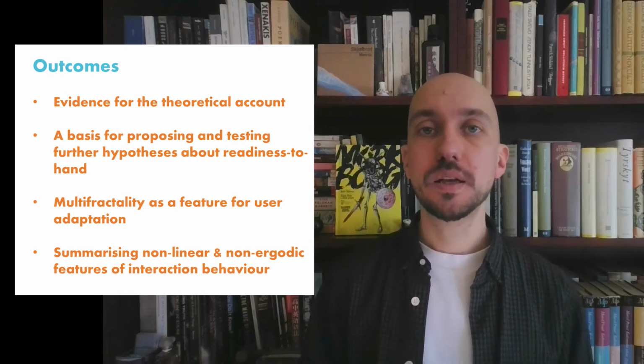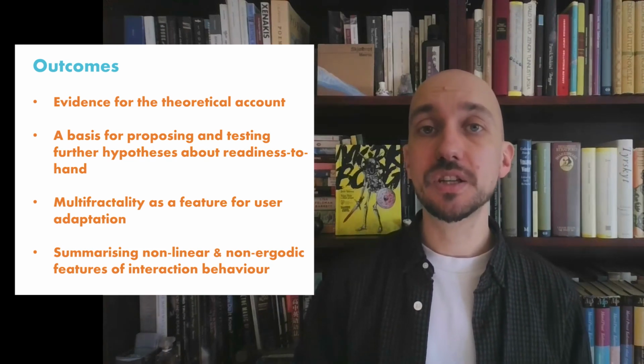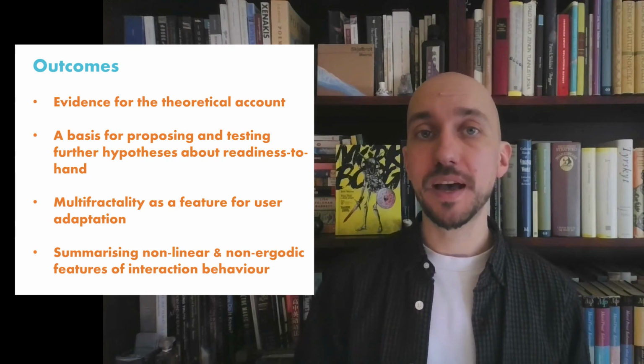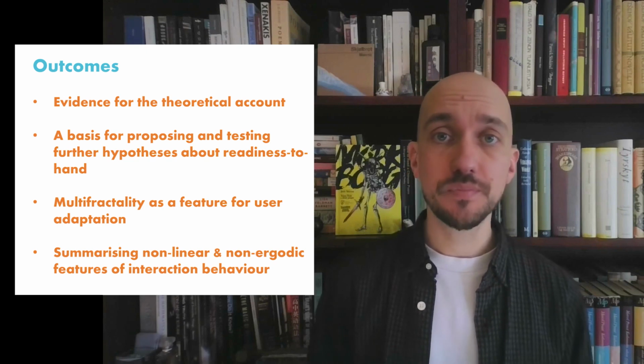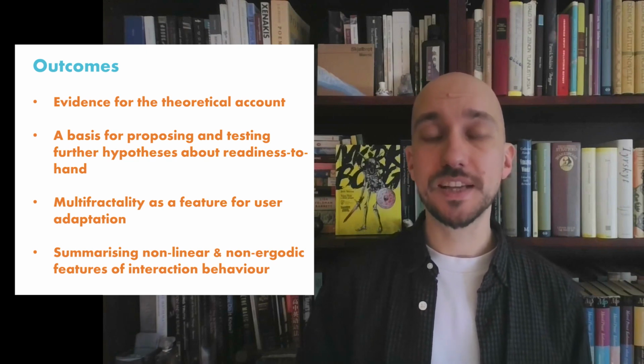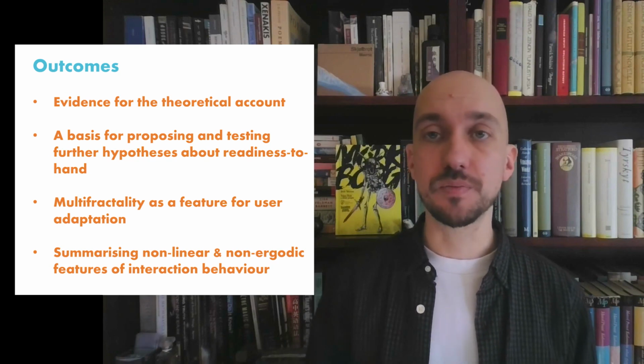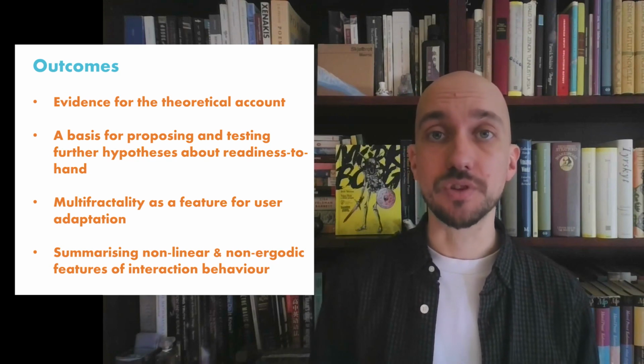More immediately, our results point to multifractality as a nice feature which we can add to our toolkit to infer experience and behaviour. It's easy to capture, it relies only on the measurement of task-directed movement, and multifractality has been observed in a wide range of movement phenomena, making this likely to generalise.